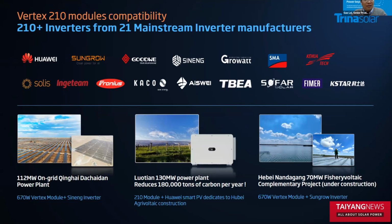The first is the project I just showed, the Qinghai project. We closely worked with Shannan inverter, and it has finished the construction and connected to the grid. And the second is the Luotian project, 130 megawatt. The Vertex module works with Huawei inverter. And the third is the Hebei project. The Vertex module will work with Sungrow inverter. That is the situation of the string inverter. And the Vertex module has no single issue working with a central inverter.